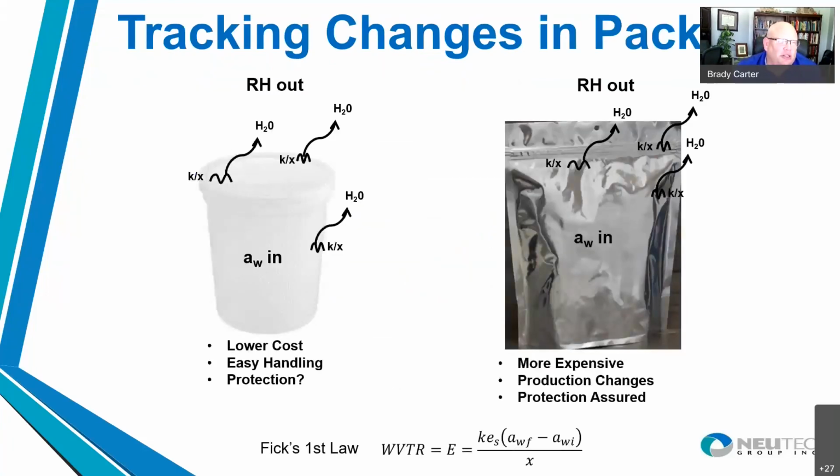So the solution is to look at this packaging, and using modeling, we can use Fickian diffusion modeling to look at what the required permeance or permeability through this packaging would be in order to prevent this caking and clumping from happening by the water activity moving past the critical value. And what you find out through modeling is that different types of packaging, of course, have different permeance values or water vapor transmission rates.